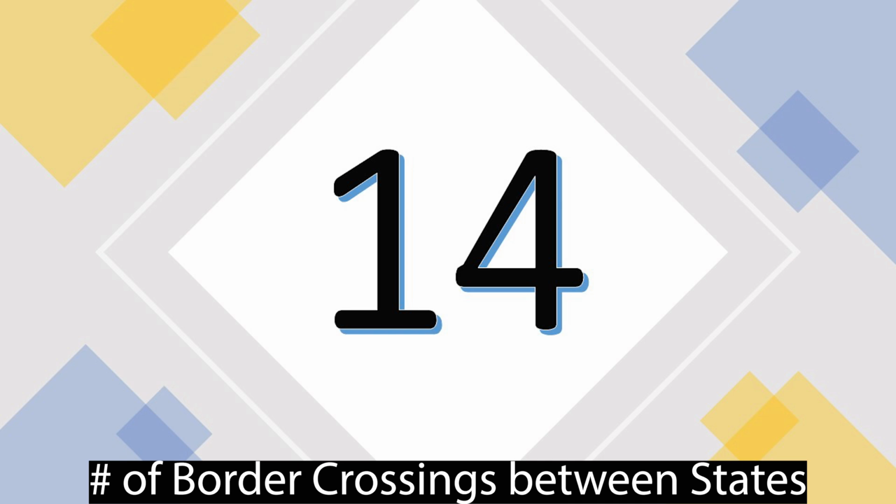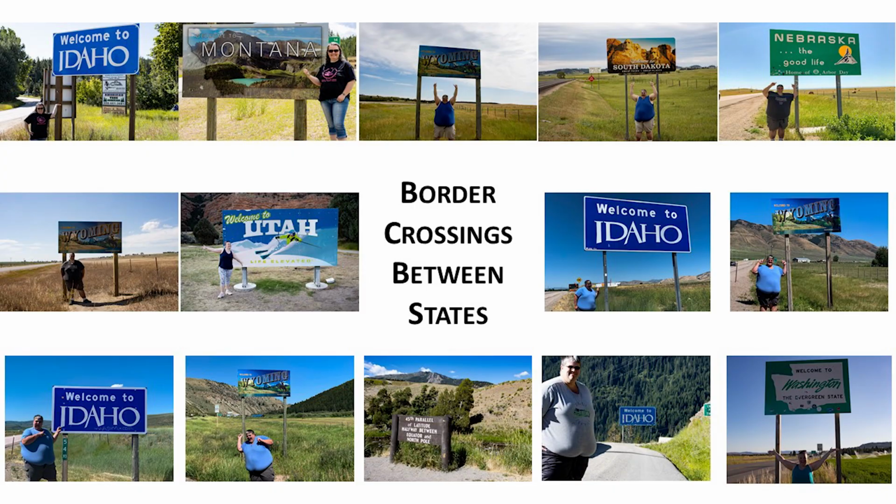Number 14. The number of times we crossed the border between states. So, some were very basic border crossings: Washington to Idaho, Idaho to Montana, etc., etc. The weirdest day that we had was when we did 5 border crossings in one day. We started in the state of Utah, crossed into Idaho, crossed into Wyoming, crossed back into Idaho, only to cross back into Wyoming. Yes. So, needless to say, we got plenty of pictures with signs that day.